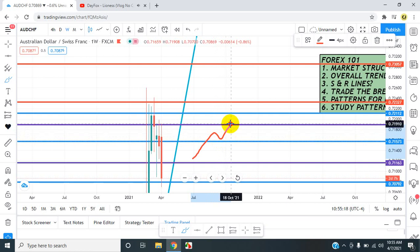So once again, we will not be looking for entry at the SR line. We wait for the market to break the SR line, to come back and return to the SR line. Then we look for entry, and we'll take it to the next level up, which will be right here for the take profit, TP.